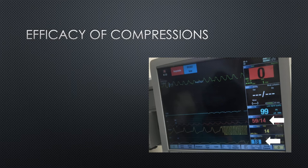So if you've got an arterial line in, you can simply see if the BP has gone up, and it's the diastolic BP that is crucial in terms of coronary perfusion. If you don't have an arterial line, you could just feel the pulse, but if you're trained in Doppler, this may be a more accurate way of assessing for flow, for instance, over the femoral artery. And end-tidal CO2 is a good surrogate for cardiac output. So if end-tidal CO2 goes up, that's a good sign that you've improved cardiac output.